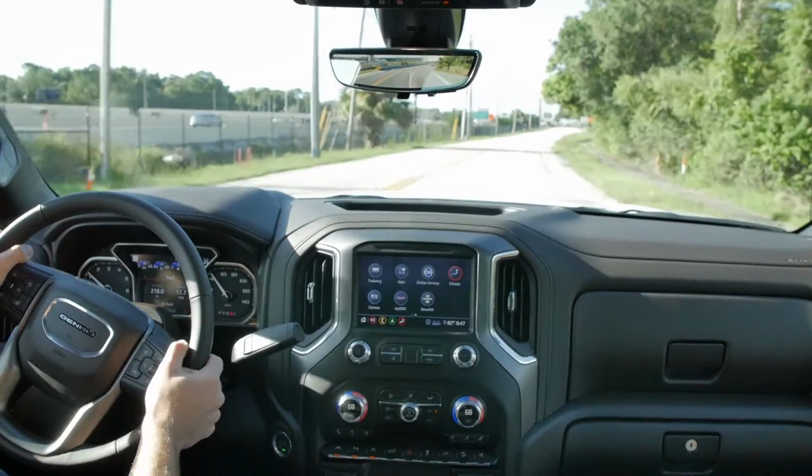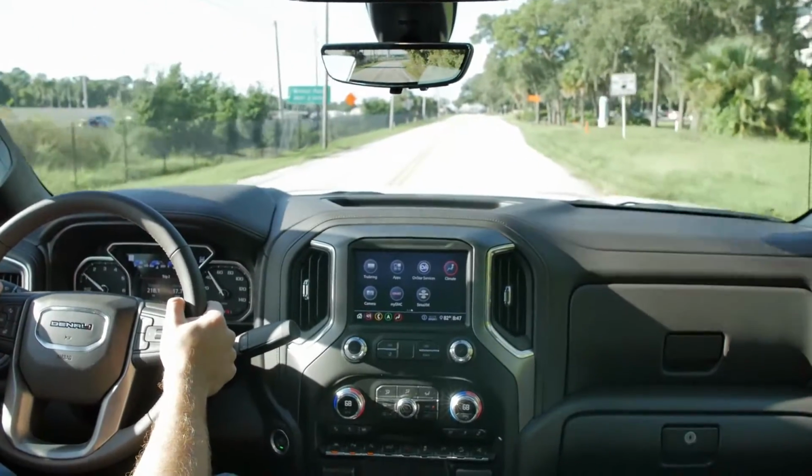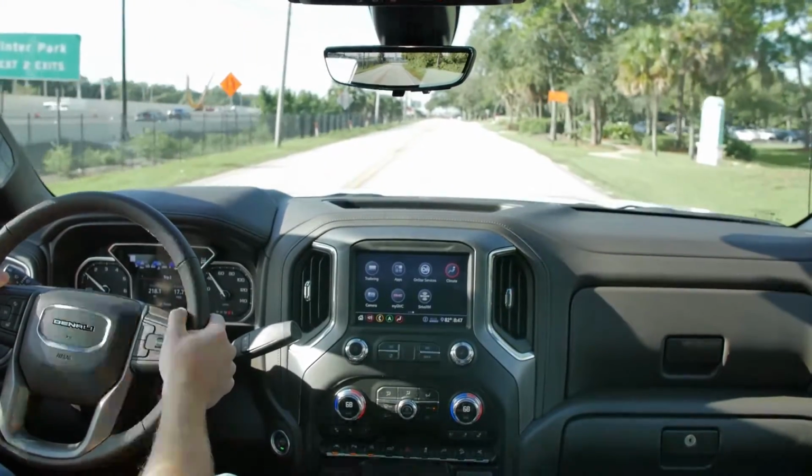So I want to commend GM here for a stop-start system that you can't even feel activate or deactivate. That's how smooth this engine is. I can't believe how great they've been able to do that without a mild hybrid system. I'm just so impressed with this drivetrain.